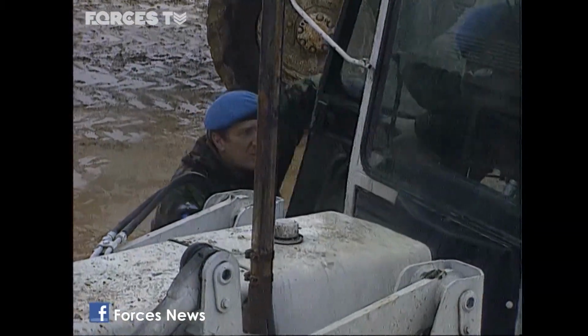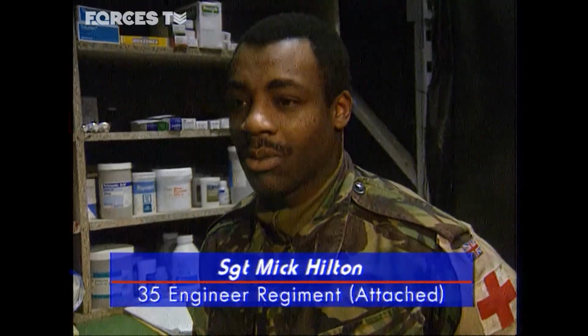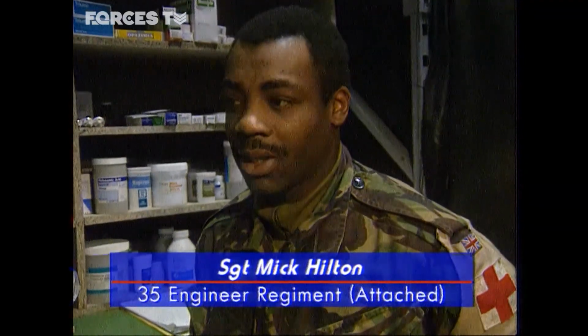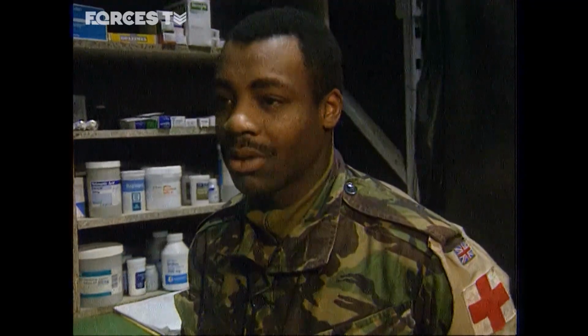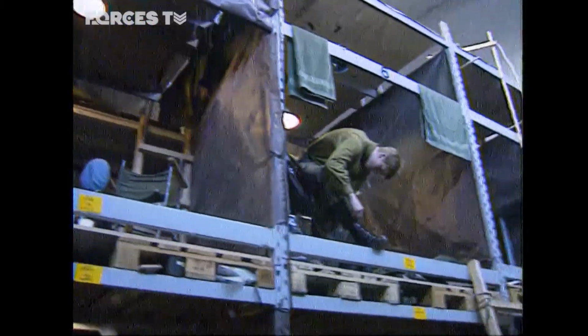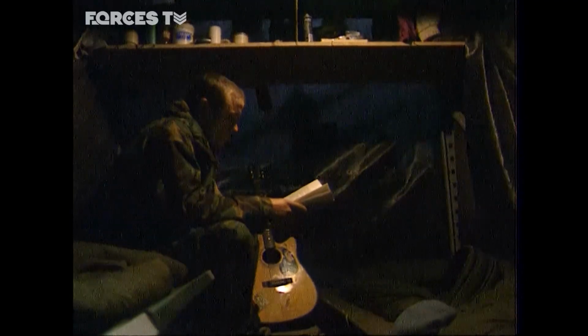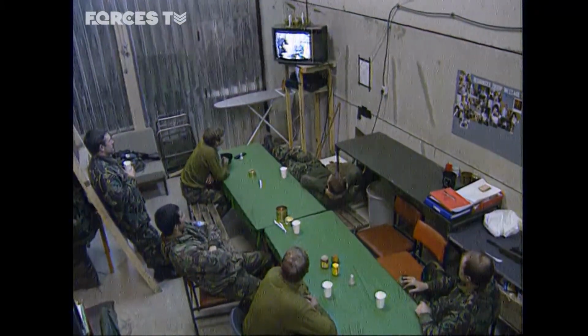From what we saw in the media, we thought it was going to be shells going off everywhere. Whereas here, it's fairly mundane. It's not as bad as we thought. We thought we'd have refugees banging on the doors all the time. We've had a few who've come in, but not so much. Normally they go straight down to the actual refugee centre in TSG as opposed to coming here.